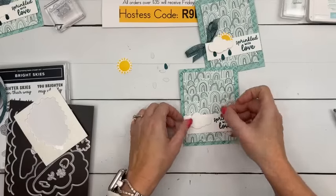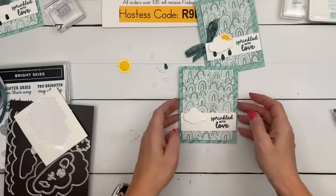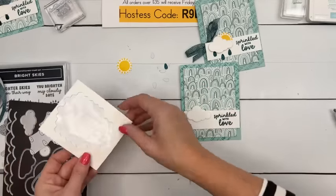All right, we're gonna put this on with dimensionals like that. Nope, let's go up a little bit higher because we need to leave room for our raindrops. Sprinkled with love, I think that's a really, really cute saying.